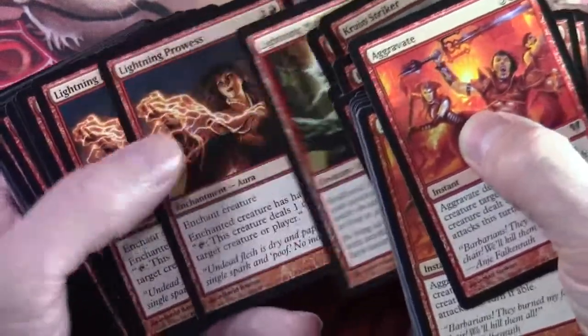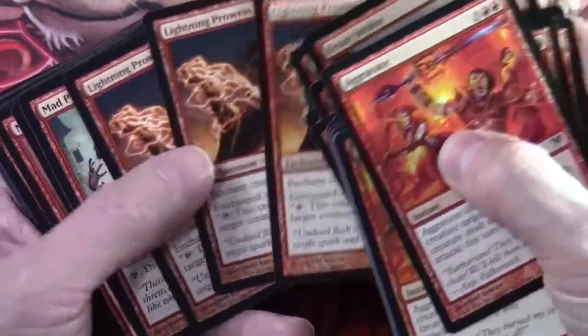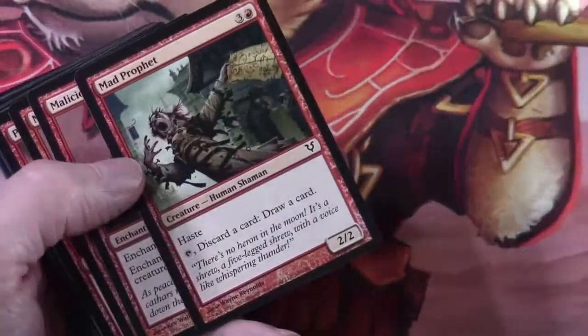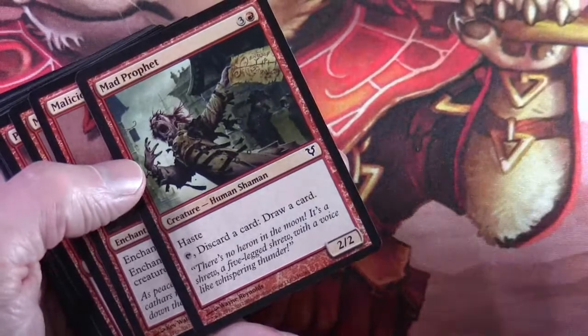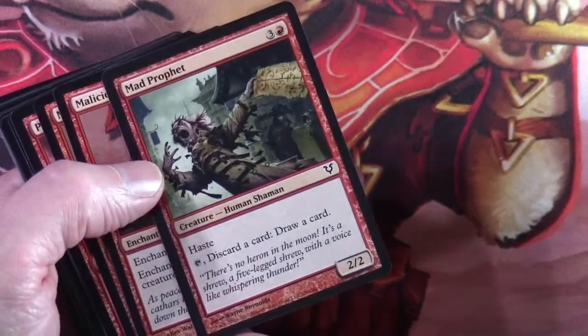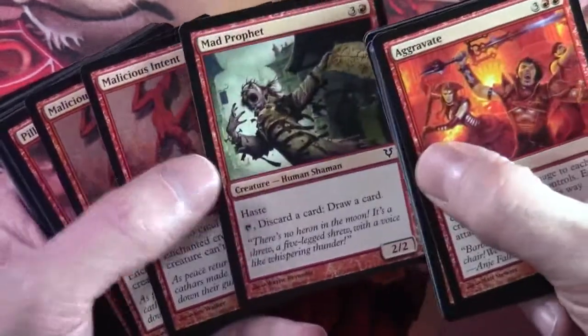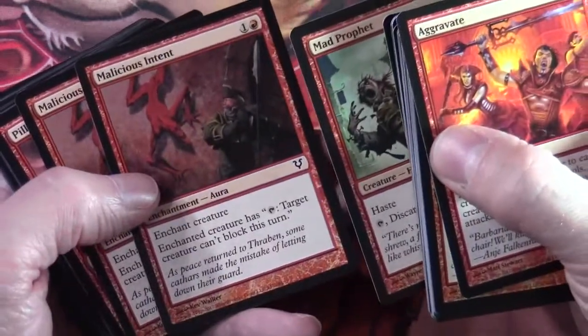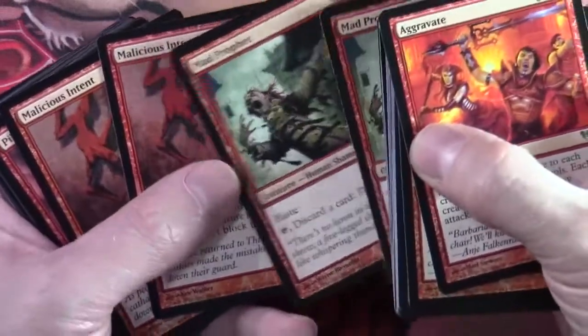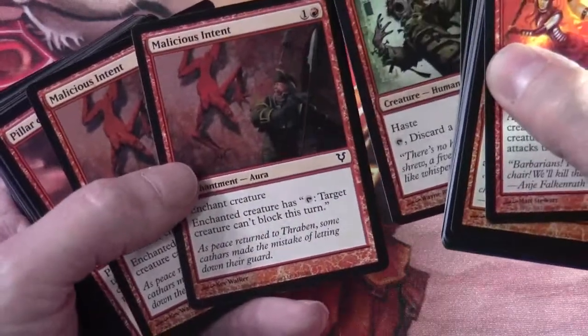Lightning Marauder, Lightning Prowess, Mad Prophet's got haste and I forget what they call that. Is that rummaging, where you discard a card first before you draw it, rather than drawing and then discarding? Again, correct me there if I've got the term wrong. I think that's rummaging they refer it to.